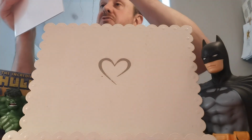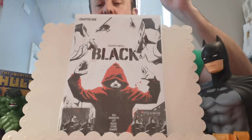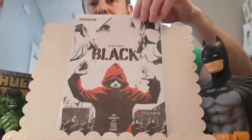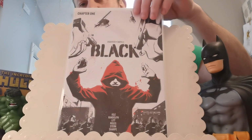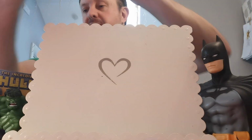This one's been optioned too. This is Black issue number 1 from Black Mass Studios. I think this is where only black people are superheroes. So, yep, I've got the regular and the variant already for that. But that can be a pricey book.